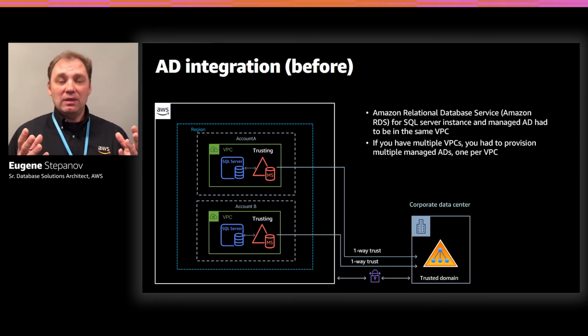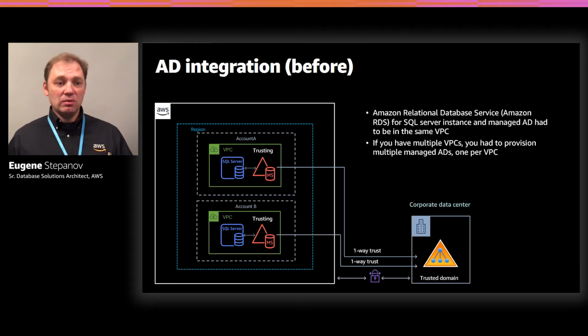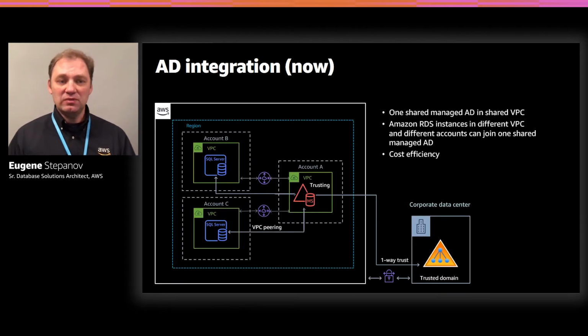If that's your case, then you would have to spin up that AWS AD under directory service in every single one of those VPCs. And obviously, from the cost perspective, from the maintenance perspective, that is suboptimal. So earlier this year, in February, we released a very important enhancement to this feature. And now you can join your RDS instance cross VPC and cross account boundary.